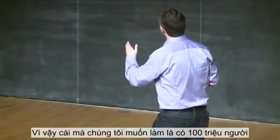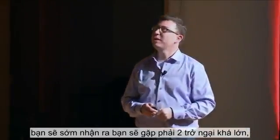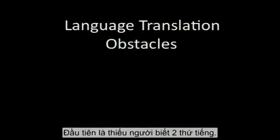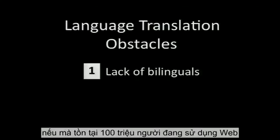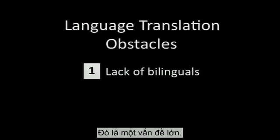So what we want to do is get 100 million people to translate the web into every major language for free. Now, if this is what you want to do, you pretty quickly realize you're going to run into two big obstacles. The first one is a lack of bilinguals. I don't even know if there exist 100 million people out there using the web who are bilingual enough to help us translate. That's a big problem.